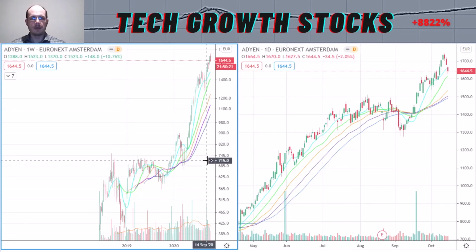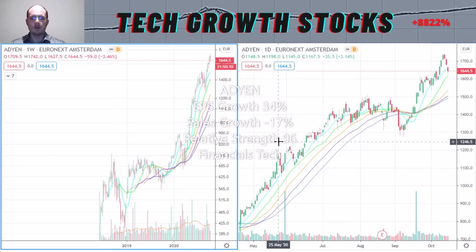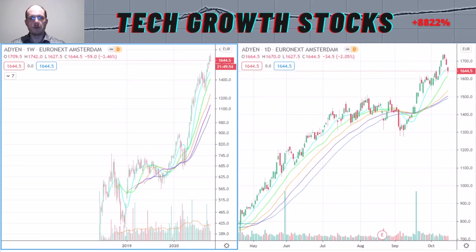From the chart, it definitely looks very strong. ADEN has strong EPS growth of 34%. The sales growth recently has been sluggish, with minus 17%, but it has a strong relative strength rating of 96, so it's a quite strong issue. And if you are into European stocks, then check this stock out. This could be a very good stock for you. Okay, guys, this is it for today with the stocks.